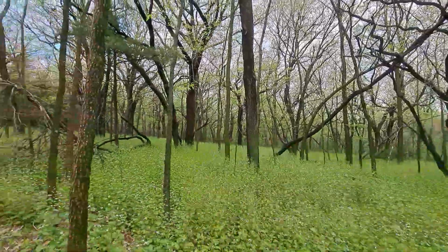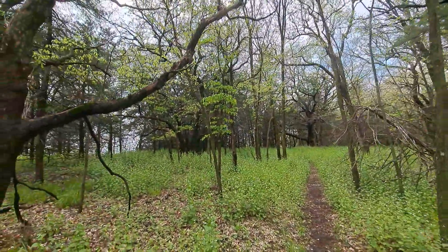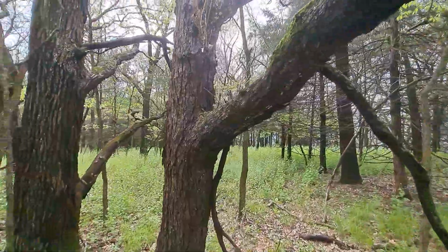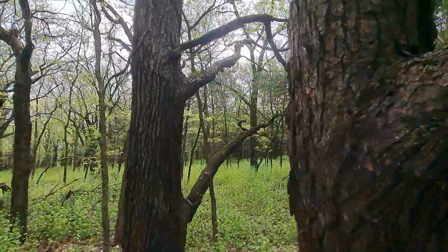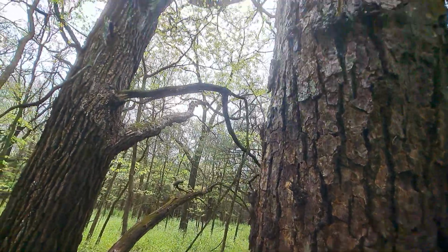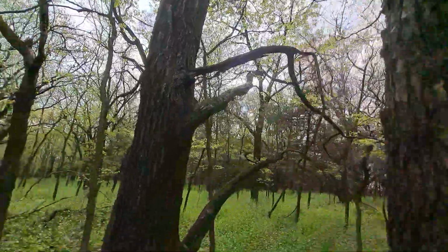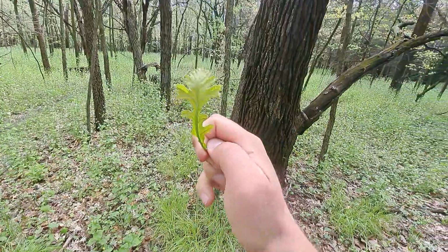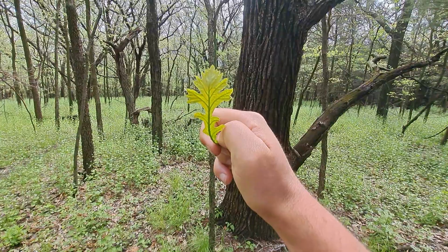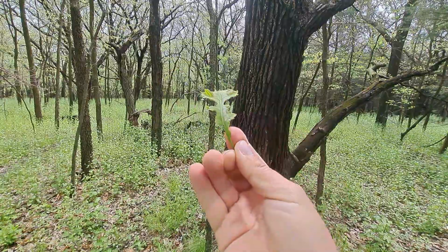Anywho, in here, this particular park is known for their Bur Oaks. For those of you who have never heard of Bur Oak, it is indeed in the Quercus genus. I'll show you a leaf up close here. Let me grab one. Here we go. So it has the top crown, but then as you go further down the leaf, it gets thinner. And that's how you know that you have a Bur Oak.